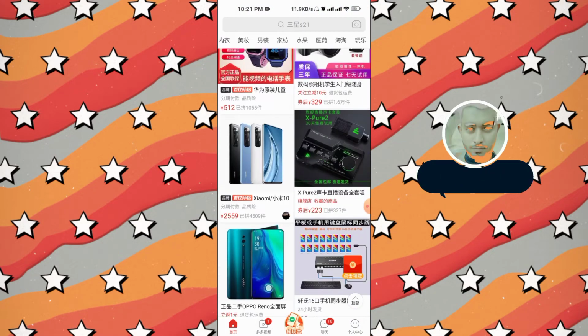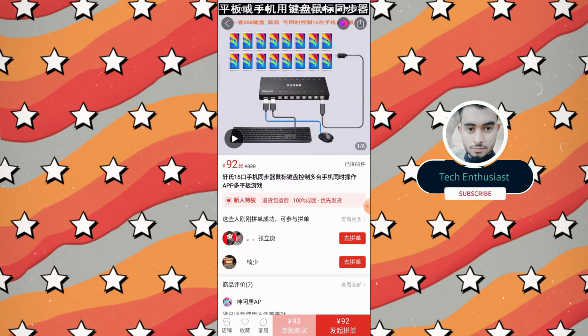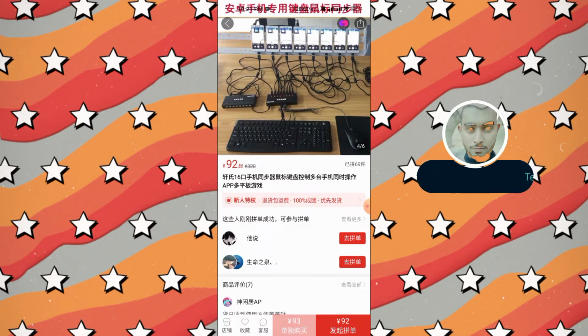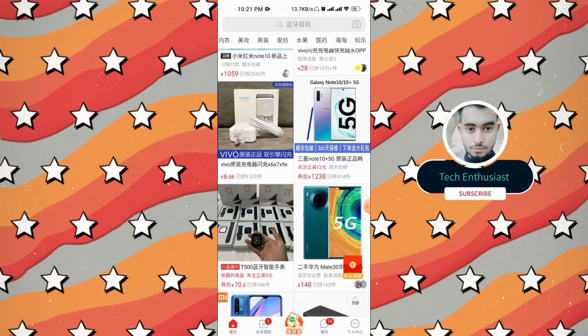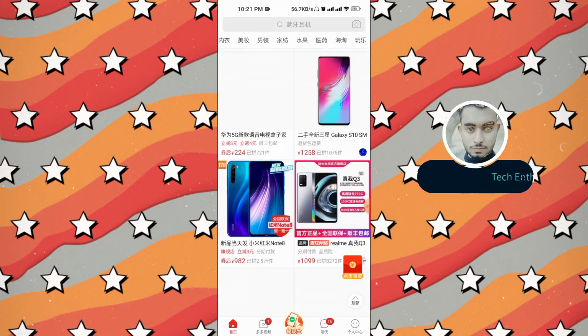So guys, here you can see another device. This is an interesting thing, guys. I don't know if you guys have heard of this before, but this is a multiple connecting device. You can connect multiple smartphones to this device and control them with a mouse and a keyboard. You can control lots of devices using only one mouse and one keyboard. This is a helpful device. I'm adding it to my wish list because someday I will use it for some purpose, guys.